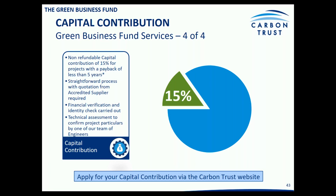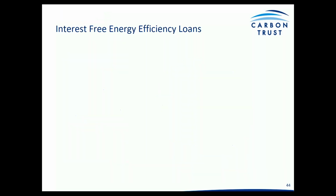Projects with a payback greater than 5 years are awarded a contribution, but it's based then on a contribution of 15% of 5 times the annual energy savings. That's sort of prorated based on the saving capacity of the project. So that's it with the Green Business Fund, but there are other schemes that are potentially available.